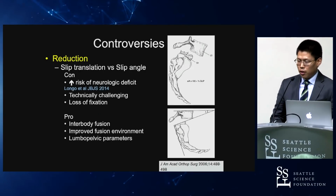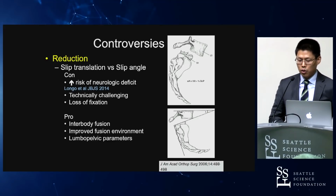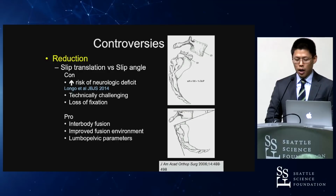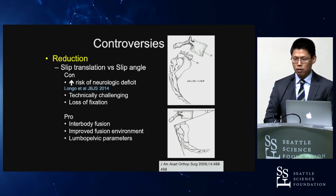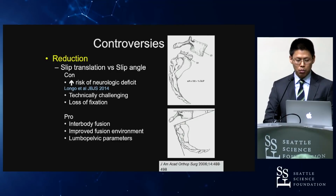In terms of another controversy is whether you do a reduction and what's more important. Is it slip translation versus slip angle? I think we understand that more important is probably the slip angle when it comes to lumbopelvic parameters. The cons of doing a reduction or trying to translate the vertebrae back is that clearly there's a risk of neurologic injury, and then the technical challenges and potential loss of fixation as you're trying to perform that reduction maneuver.